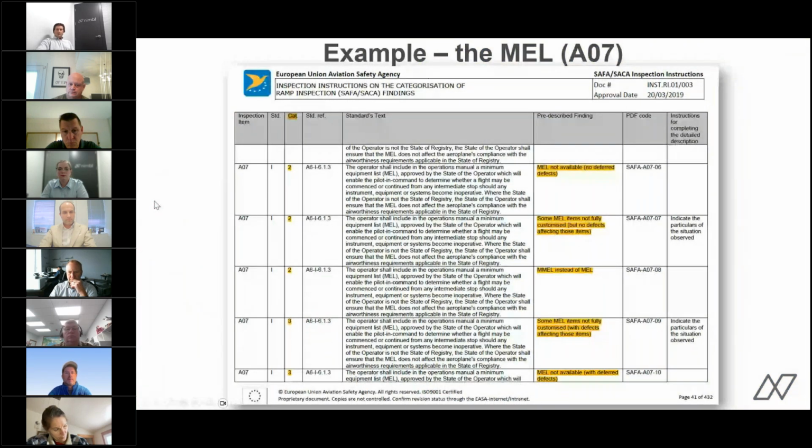So next, let's examine an example, the minimum equipment list and its role during the inspections. Madison, can you explain how the MEL comes into play?